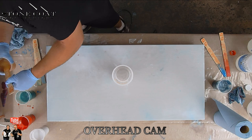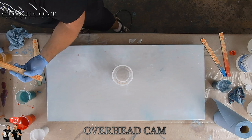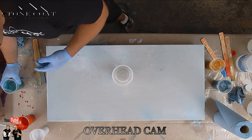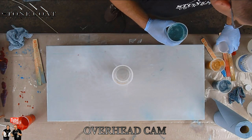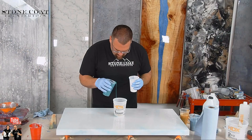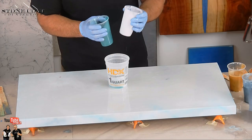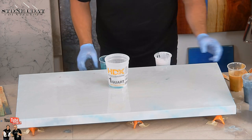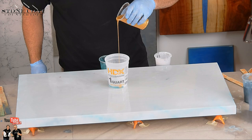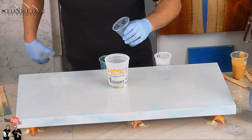Blue Earth. Stuff is cool looking. And we're not using red on this piece. We're using a little white though too. All right. Set these right here. That is cool. Blue Earth.